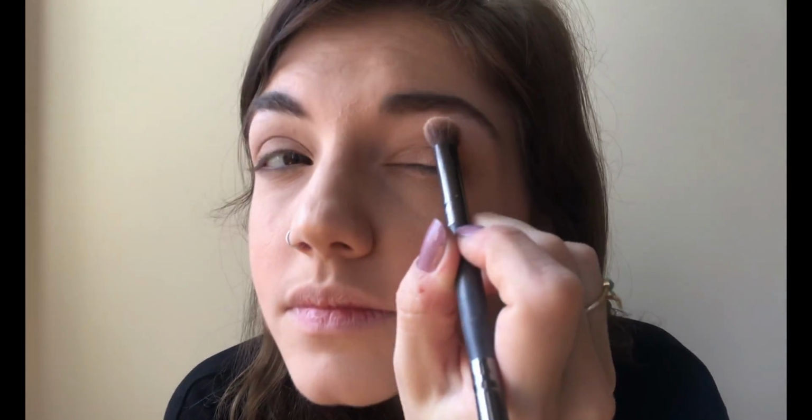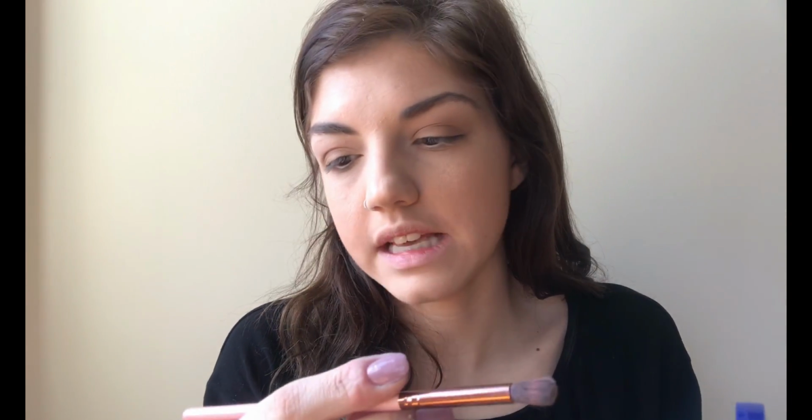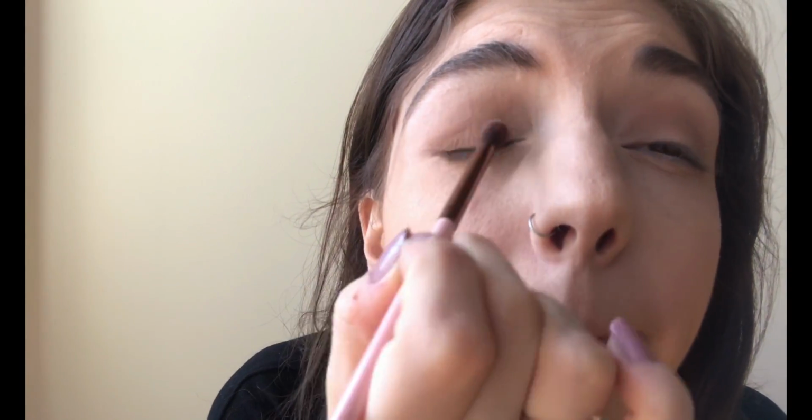Okay, now I'm going to go into the whitish shade, and I'm going to put that underneath my brow bones and in my inner corners. And now for the star of the show, I'm going to go into this Luna shadow using this Luxie mini tapered brush, and I'm just going to put it all over the lid. Whoa, look at that fallout.